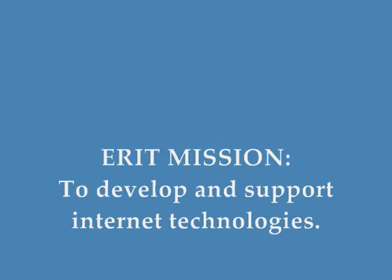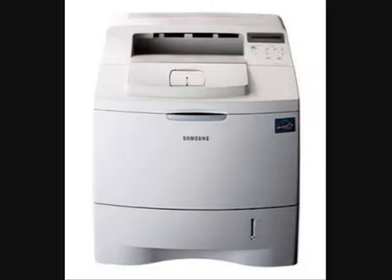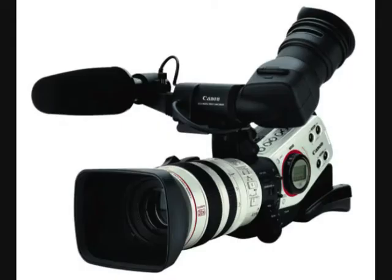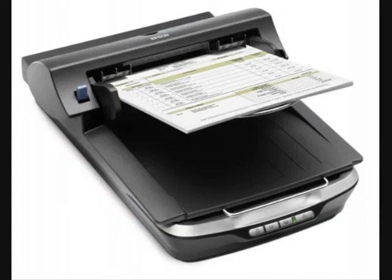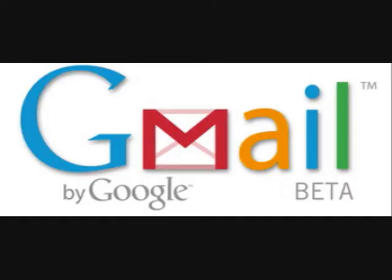And ERIT also provides tech support for monitors, printers, cameras, and scanners, along with several other hardware software programs in the library. As far as the ER librarian goes herself, when I asked her what technologies she used, it wasn't particularly different than the ones that I use myself on a daily basis. Email for one, and Internet Explorer for two.